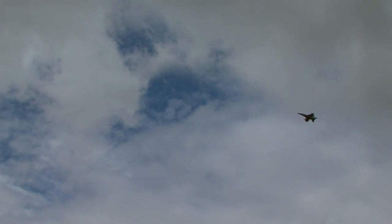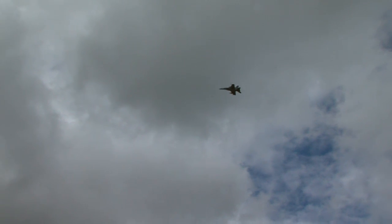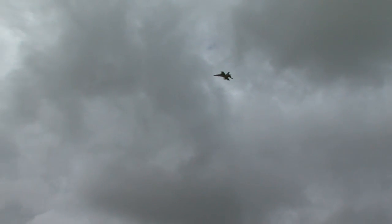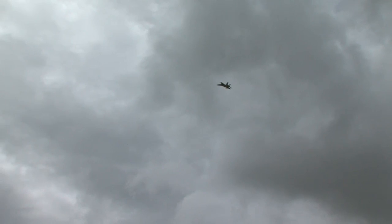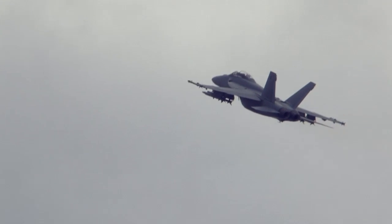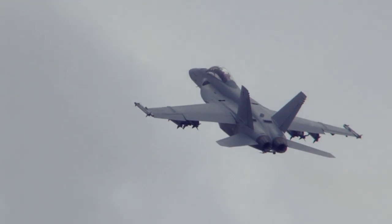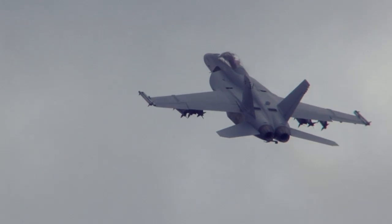Coming around in his high angle of attack pass, right back. Coming back to round about 30 degrees angle of attack, round about 160 kilometers per hour, we've got about 90 knots, something like that. Just hanging there. And then no doubt the power will come on of those turbofans as he reaches the end of the runway.